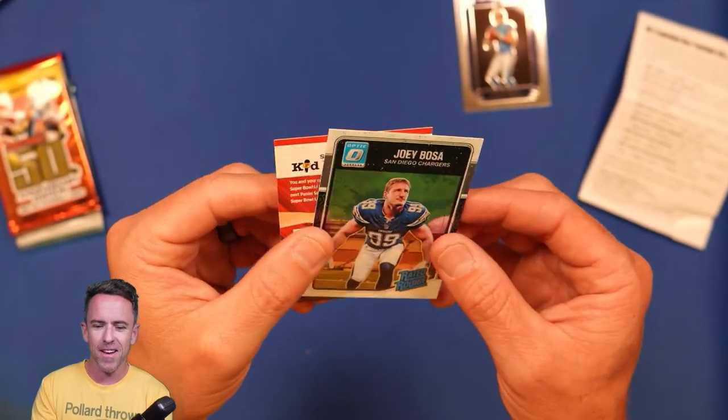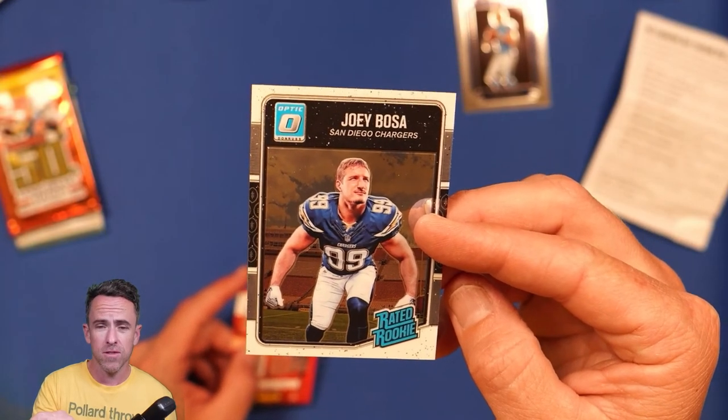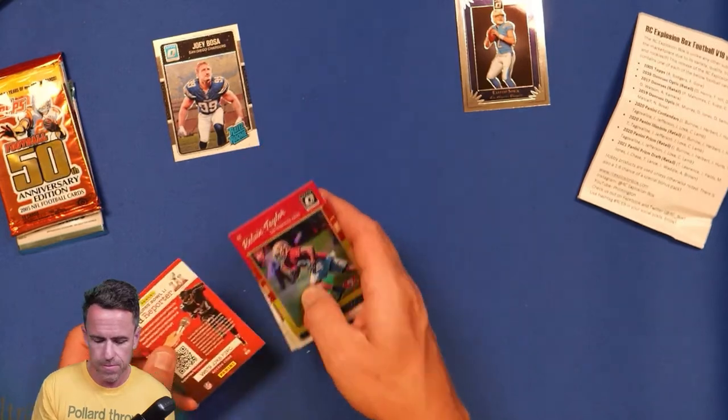I like that card a lot. I used to be a Charger fan when they were still the San Diego Chargers. Now I hate them, but I still like this card. And I like Joey Bosa. Okay, moving on.